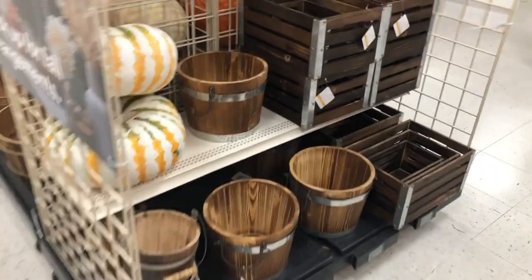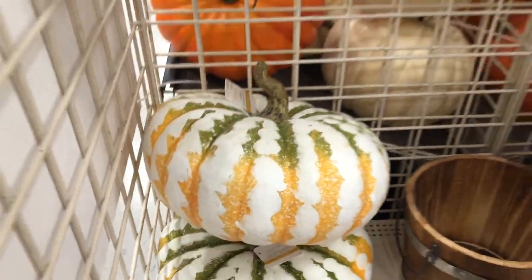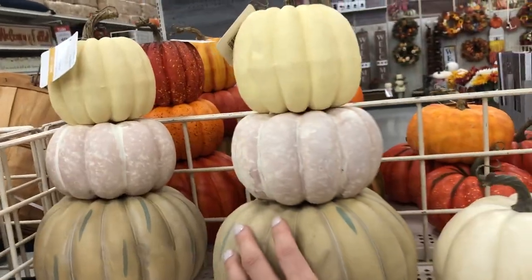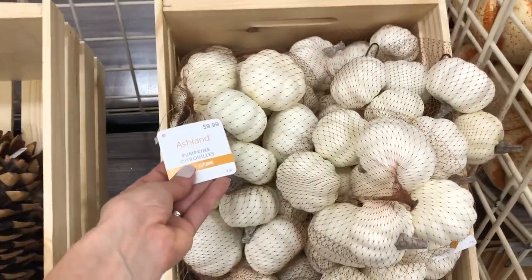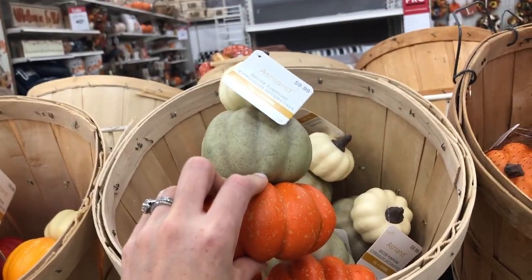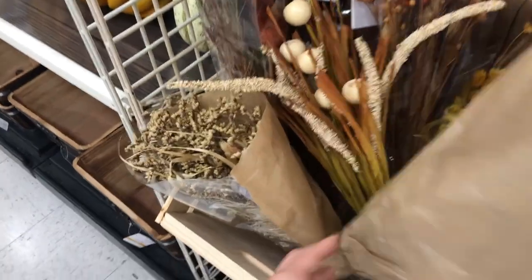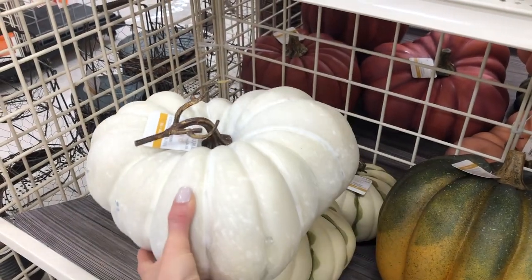It's so cute. Some of these pumpkins look so extremely realistic. They have all those little buckets that you can get to put the pumpkins inside. Now, I am gonna say these pumpkins are kind of expensive, but they are an investment. So if you start a little bit at a time and gather a bunch of real looking pumpkins, you can use them every year. Also, they had these nice dried florals. I really liked those. Here are some more of those realistic pumpkins.